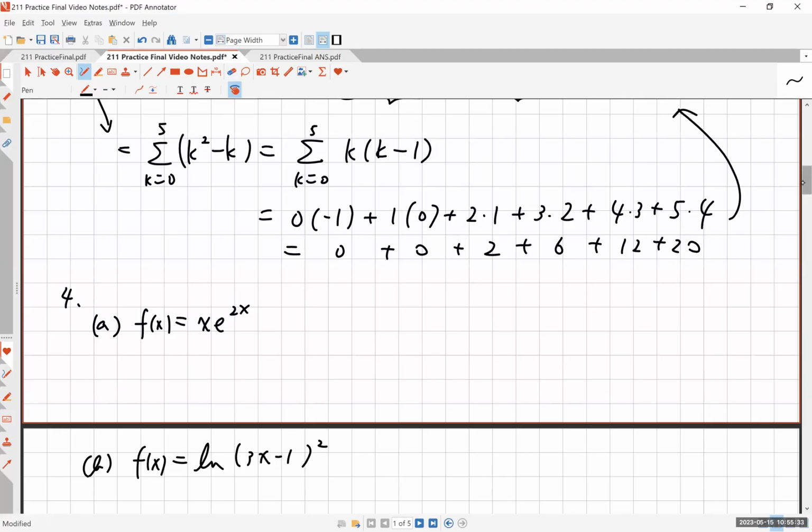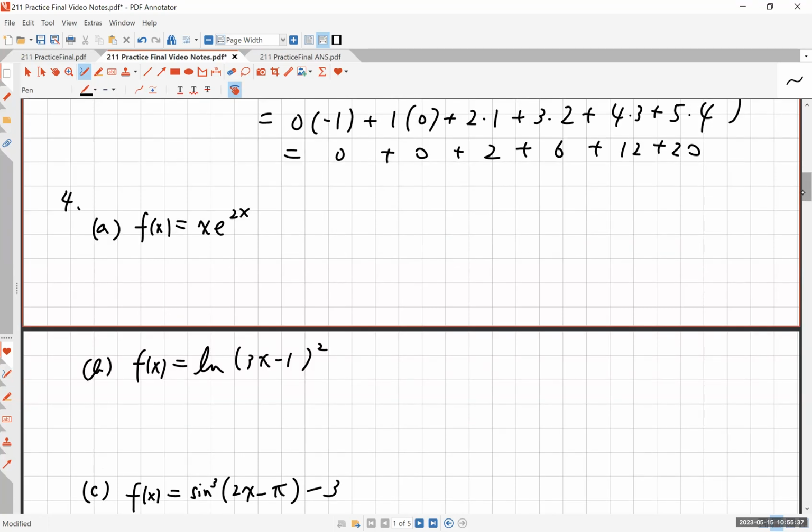Number 4 has 3 parts. Find the derivative of each, or it says differentiate, which is the same thing. So you take the derivative. This first one is a product, so you use the product rule. Remember, here's the first function, here's the second function. And the way I remember it is the derivative of a product is the derivative of the first times the second, without differentiating the second, plus first times the derivative of the second.